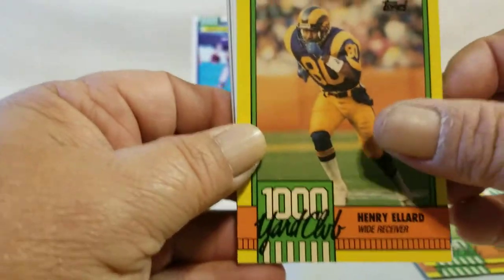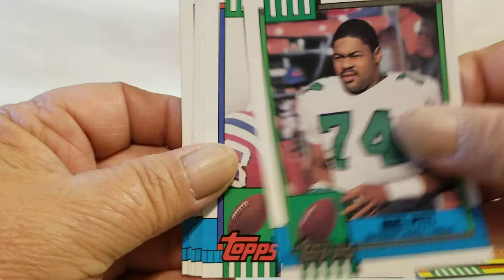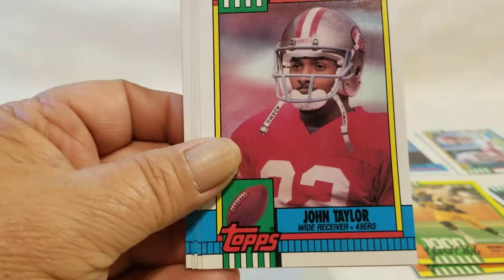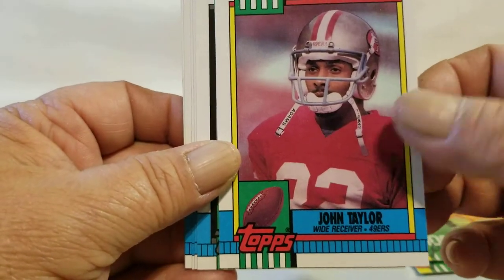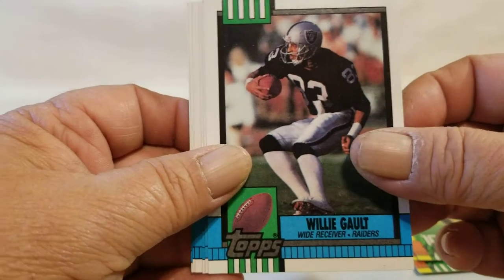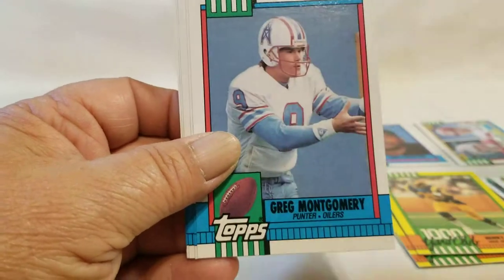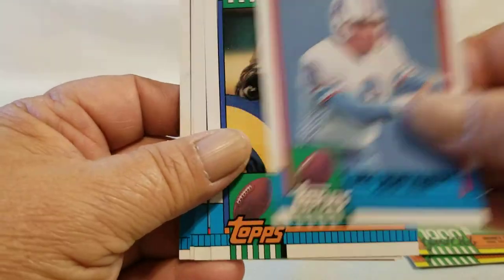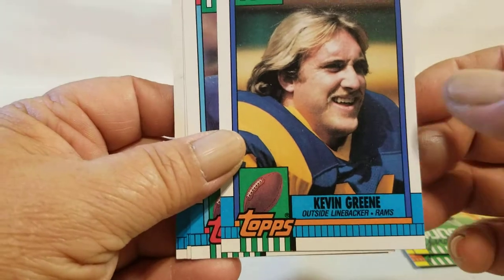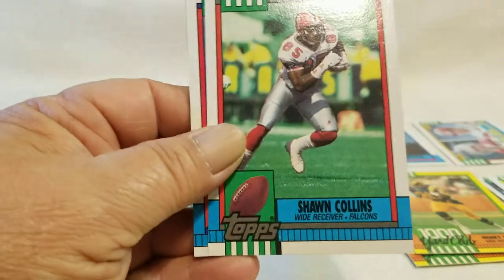Henry Ellard, 1,000 Yard Club. John Taylor, wide receiver for the 49ers. He caused me a lot of frustrations. He's a real good receiver. Kevin Greene, his long locks, goldilocks.